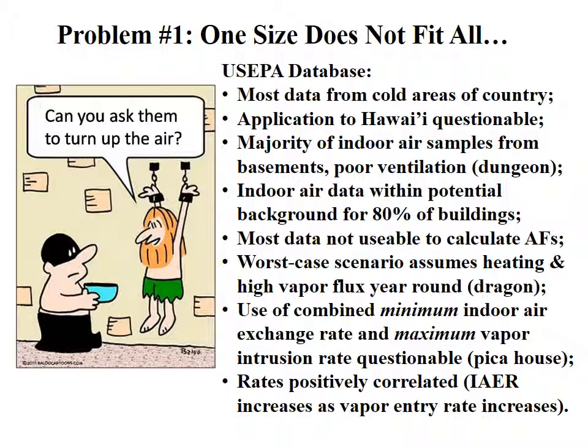Another problem is that it assumes a worst-case scenario based on heating and a high vapor flux year-round in the house. When you assume a high vapor flux, like 5 liters per minute every day throughout the year, that pretty much requires that the building be heated throughout the year. So that's the dragon part of our title. It's a dragon living in the attic, apparently.